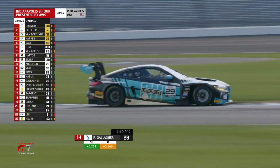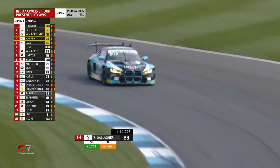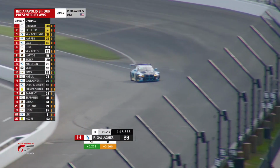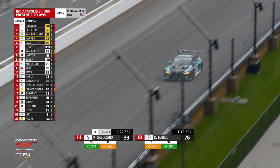Yeah, that is wild. Patrick Gallagher aboard the number 29 machine for Turner Motorsports. Very much in that Pro-Am Championship. Robbie Foley and company digging deep here. They need a big weekend, but it's still possible for the championship.